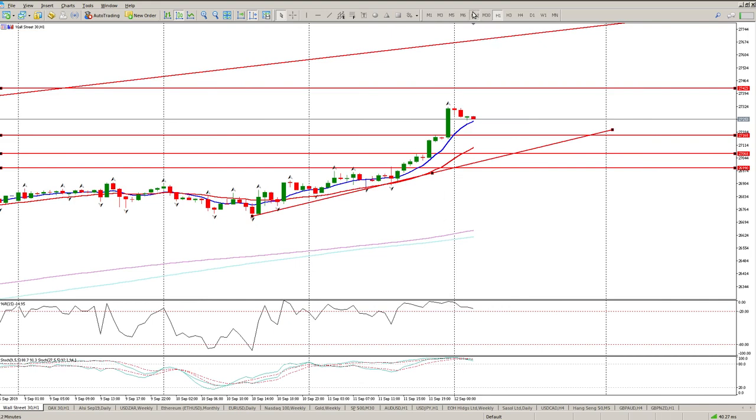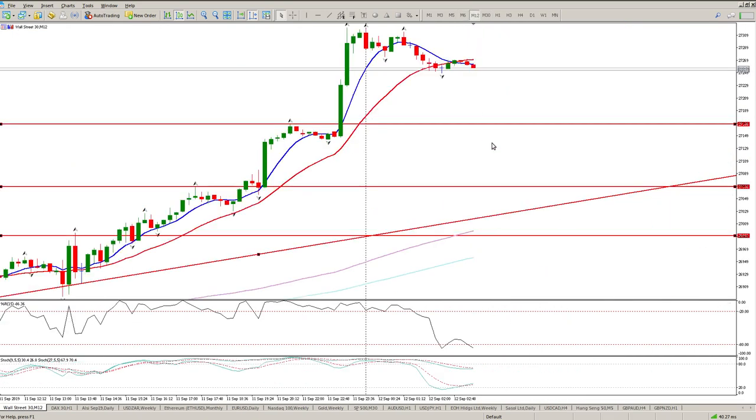So yeah, I think lower time frames it is, and you can see already the 12 minutes is indicating a bit of relaxing of the buyers, but I would expect to see some kind of a consolidation or pullback before looking for longs again.